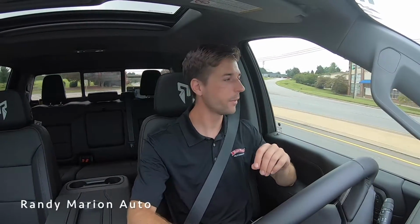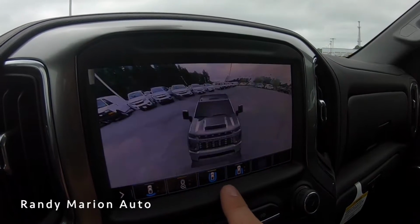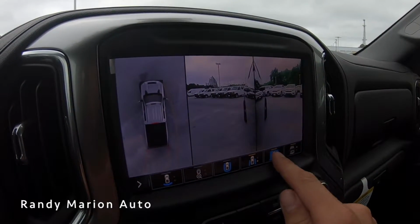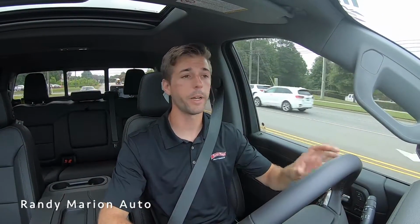Definitely plenty of visibility in a large truck like this, and I love the fact that we have the 360 camera. So you can see in the front, you can see in the back, you have full visibility of this entire truck, making it very easy and fun to drive. It also features a 3-year warranty, so it's backed by Rocky Ridge and by Chevrolet. This kit is well put together, and you're definitely going to enjoy driving this truck.